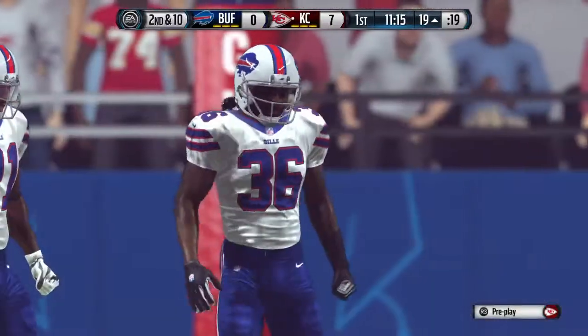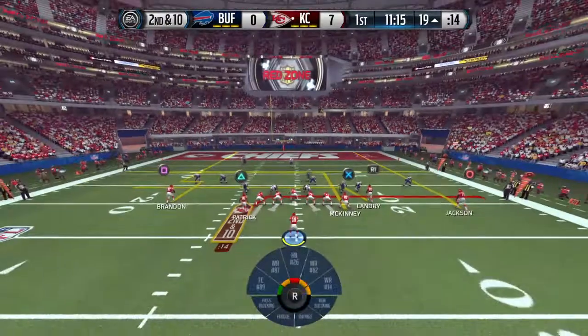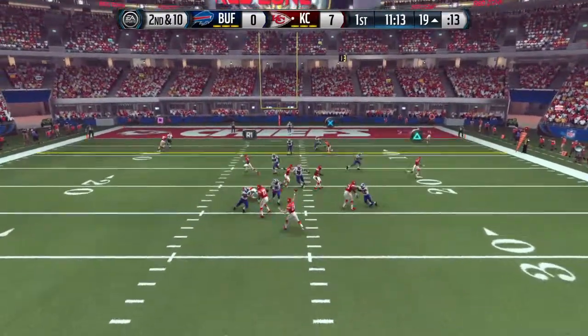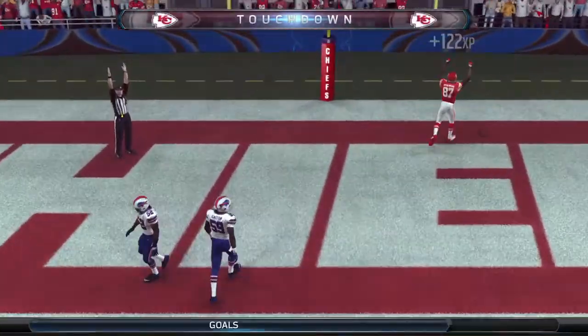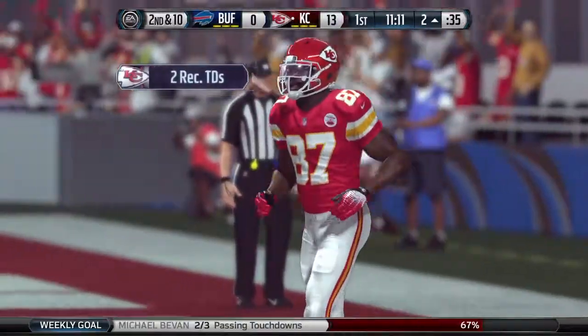This next snap will take place at the 19. The Bills lined up in the nickel. They'll send it back to the quarterback out of the gun. Reaching, touchdown, Kansas City Chiefs. That's his 9th touchdown catch this year.